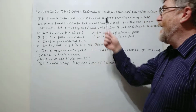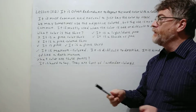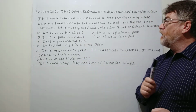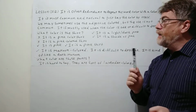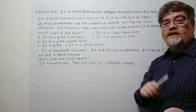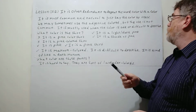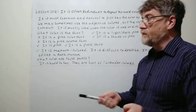It is most common and natural to just say the color by itself. We may sometimes use the adjective colored, but the use is not common. It is mostly used when the color is odd. It's kind of strange, not the most common color, or difficult to describe. So let's take a look at some examples here.